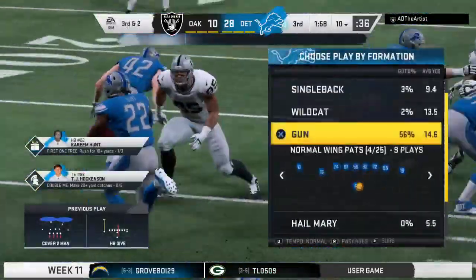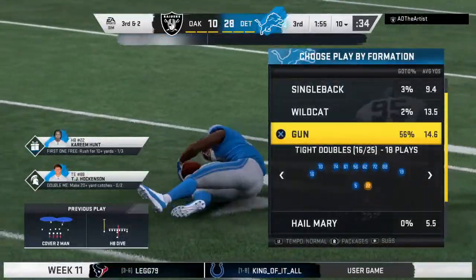1 yard out to the 10. Give him a yard on the run there, and that's going to set up a 3rd down and 2.